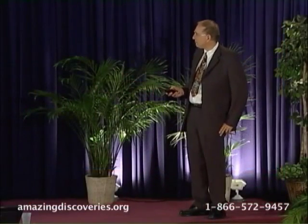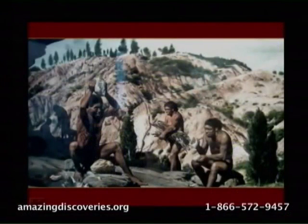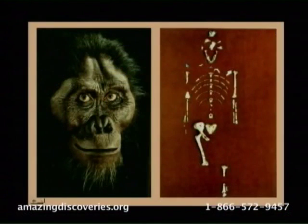These were just apes. Did they walk upright? No evidence whatsoever. Oh, no, but they show them gathering sticks and making things and doing all of this. From what? That skeleton? That's what they've got. Now, the head is 100% ape. The arm-to-leg ratio, they say, is midway between a human and an ape.